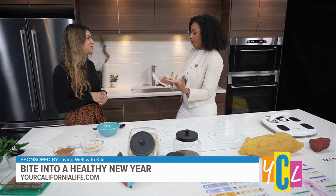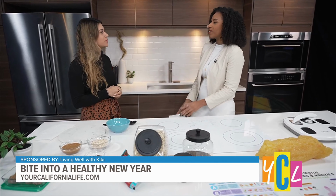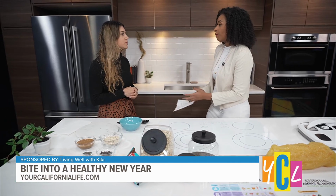On the right track. Okay, so let's talk about meal prep. I do it. I enjoy doing it. I know sometimes it can be a little bit laborious, but it works out for the rest of the week. But what are your best tips for keeping it simple and effective for people who might be trying it out for the first time?